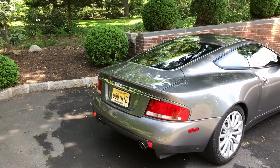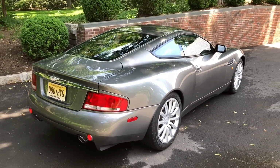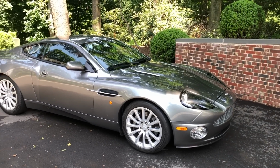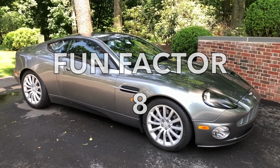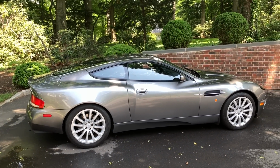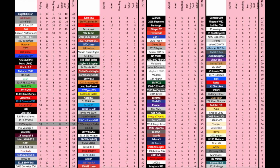Fun factor, though, is high. There's a sheer joy you get from driving a manual V12 and listening to that soundtrack as you row through the gears. It's hard to explain, but it's easy to score. It gets an 8 out of 10. Cool factor is pretty high as the Vanquish is becoming highly appreciated for its styling, and the manual swap on this one helps. It gets a 7 out of 10 for a total weekend score of 38 out of 50.